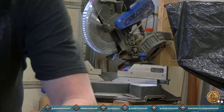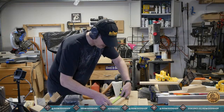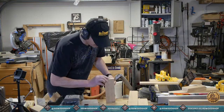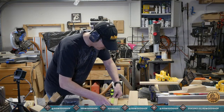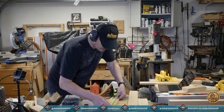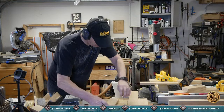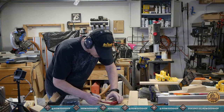All right, I'm going to measure one of these at 8 1/8 inches. Exactly. This end has already been cut by the saw, so I know that this end is the one I want to work from when I'm doing my measurement, as opposed to this end, which has not been cut. So I want to measure from this end. I'm going to do 8 1/8 inches right here. And then I will strike a line.